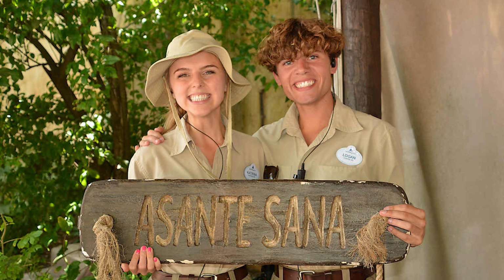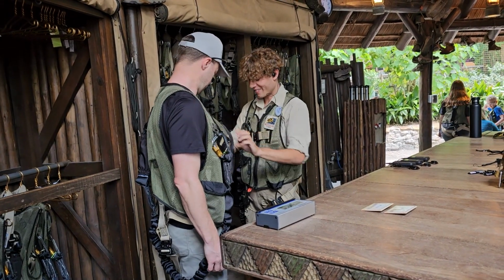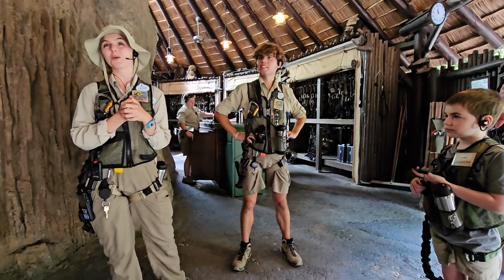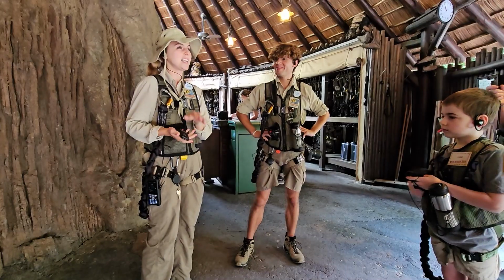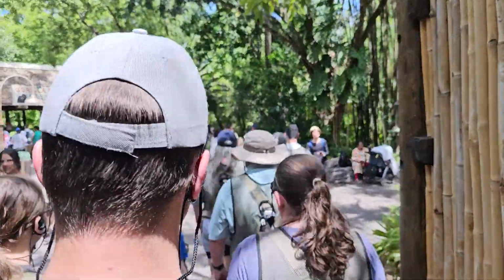Two very nice young people. They explained how everything's working. They hooked us up with our vests. We weren't allowed to carry anything loose. Everything had to be attached so it wouldn't fall down with the animals, including our phones. We had a quick safety briefing. We had our headsets put on so we could always hear our tour guides as we were going along, and then off we went.